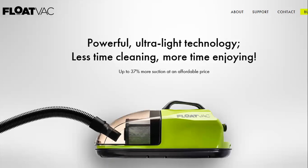So as we were talking with the engineers about this, we found that when we did some tests on this, it offers up to 37% more suction. That means less time cleaning, more time enjoying. There's the benefit. And the features, advantages: powerful ultralight technology, because it doesn't need all these other equipment on the vacuum, because it's simply floating above the floor.